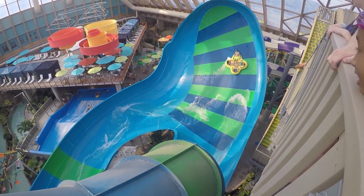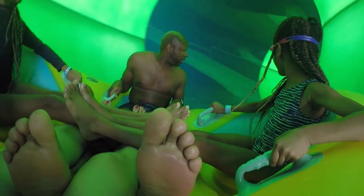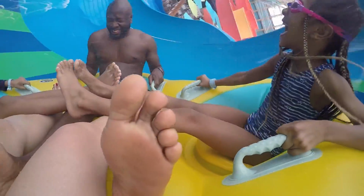So the Kartrite only has 4 big slides. They are the Nor'easter, the Kraken, the Time Warp, and the Jiggerty Jaggerty. So at the time that we went, it seemed like there was one more big slide that was still under construction. So by the time you watch this video, there might be a 5th big slide at the Kartrite. So if you compare that to the Kalahari, which has 14 big slides, there's not much of a comparison.